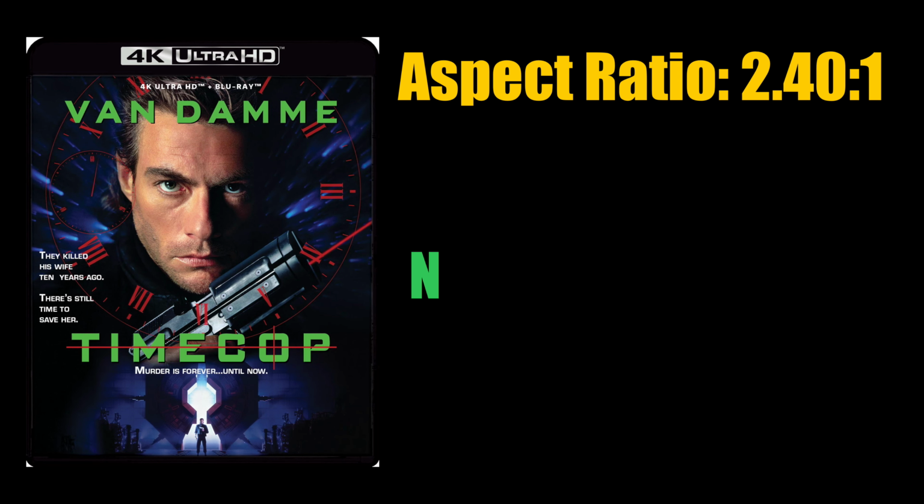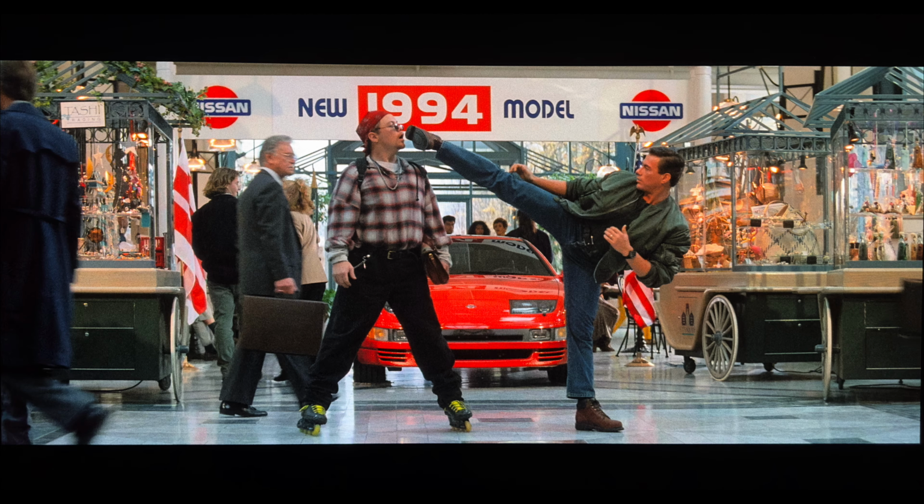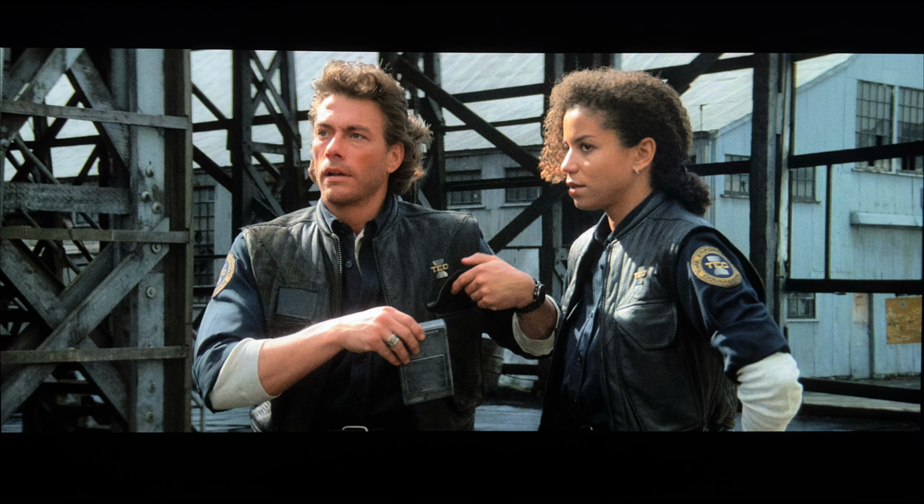Timecop on 4K Ultra HD Blu-ray has an aspect ratio of 2.40:1 with native 4K resolution, and it supports both HDR10 and Dolby Vision. For purposes of this review, I will be discussing the Dolby Vision transfer. Not much information was provided by Shout Factory for this release, aside that it is a result of a scan from the 35mm original camera negative. The source condition is in largely good shape. I didn't witness any egregious blemishes or imperfections. Film grain is about medium in density and doesn't look to have been managed or DNR'd.